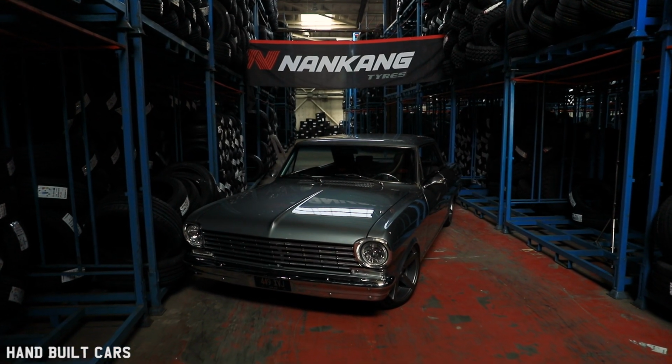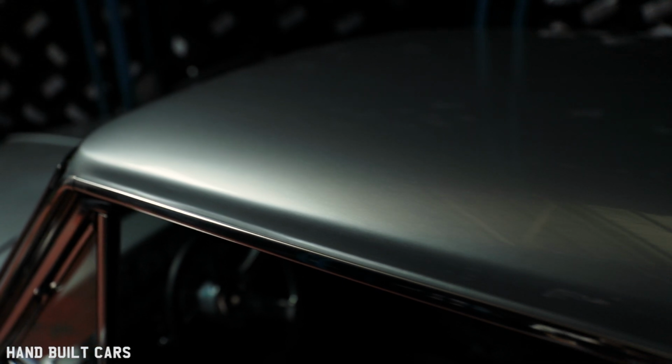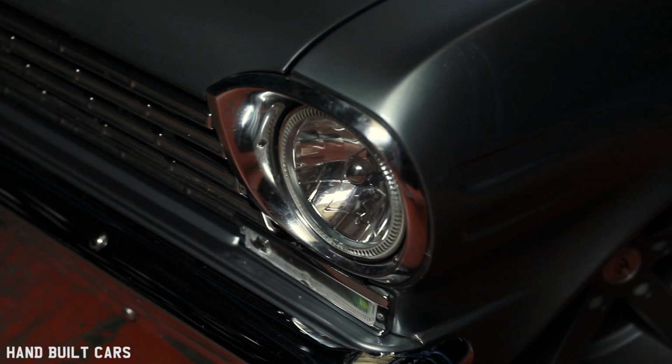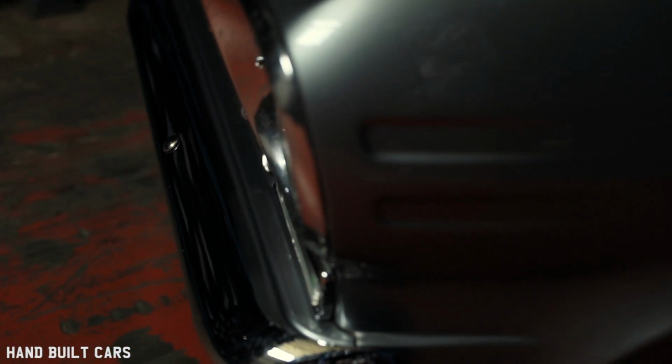Biggest regret, I should have got it on the road much quicker. The paint's 11 years old now. It was meant to be a normal everyday road car, but in the end, I've probably done too much to it. It's got too shiny, too clean underneath.